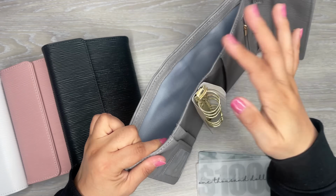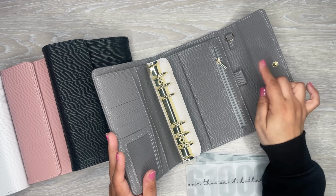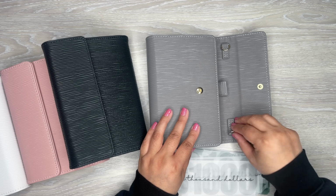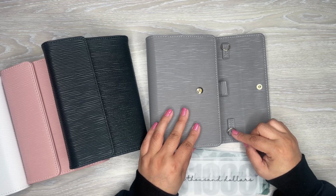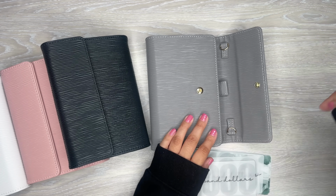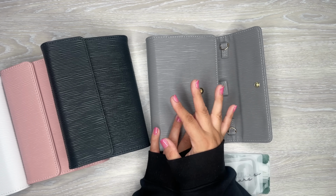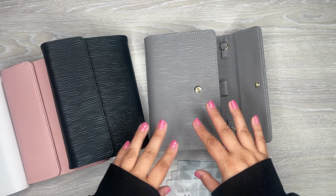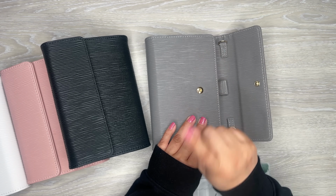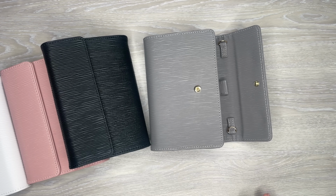I really like this pocket right here. I use that one a lot. There's a little pen loop, which I need to remember to put a pen in mine. There are these little loops right here that you can attach a chain to it and even make it like a crossbody if you want to. For me, I don't feel comfortable doing that since it's open on the edge, but that is something you can do. Or you can put little charms on here. I think I'm more open to doing that instead, because I think that would be cute.